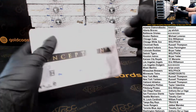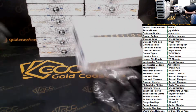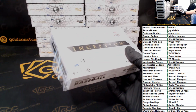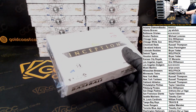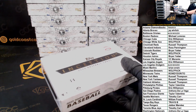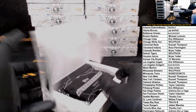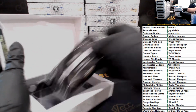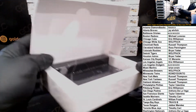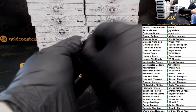All right, here we go. Box one. Good luck. So, yeah, I'm trying to remember, it's supposed to be per case three patch autos, one jumbo patch auto, and one silver ink, correct? We will find out.